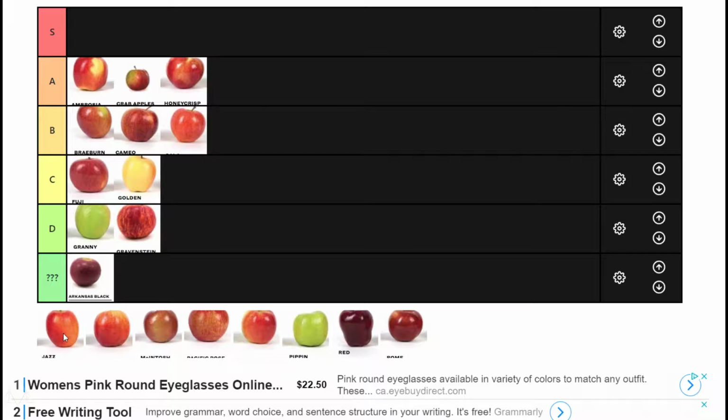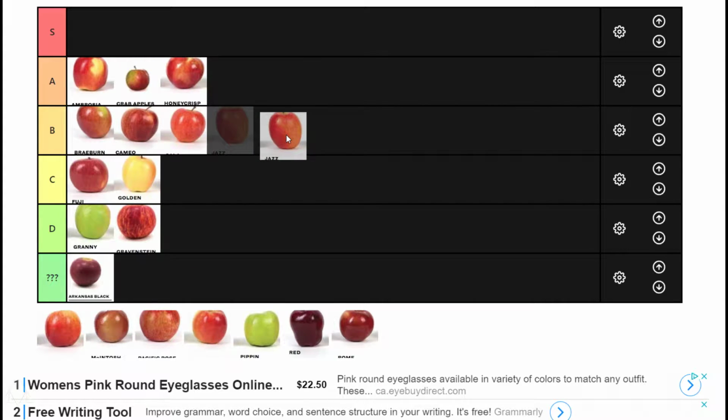The Jazz apple, I'll put it in C tier. It's fine. It's okay. There's nothing really special going on with it. It's just another Gala-ish apple. The Gala apple was so successful that everybody else in the top 5 of America's top picks are all very similar in terms of taste. Another sort of basic apple. I'd rank it slightly less than the Gala because these ones tend to bruise, in my opinion.